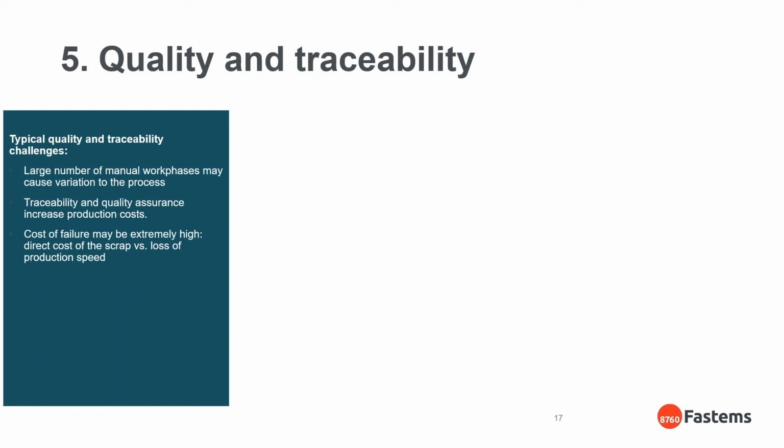And it's also this question that if the cost of failure is high, then we start running the production slower than we should, because we want to make sure that nothing goes wrong. But then we can think about which one is more expensive. We run the production all the time slowly, or then there is the risk for the quality issue. So both scenarios are not that positive. We lose money in both cases. And again, what can we do?